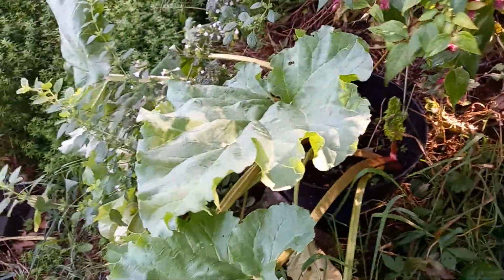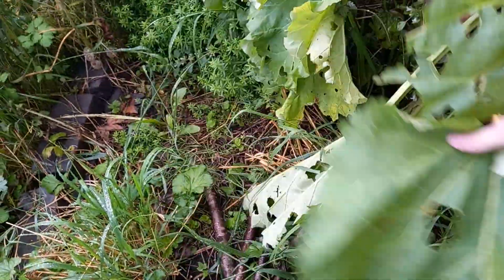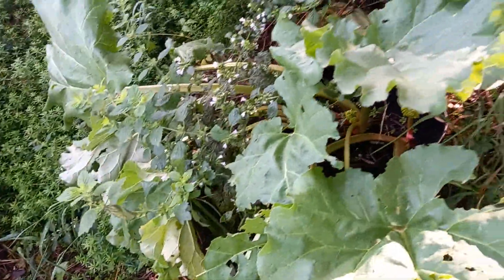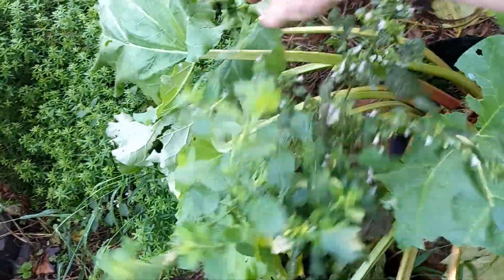But yeah, so it's doing really well. The leaves were really droopy the other day, but it's been raining and I've been watering it and they're doing fine, so that'll come back next year. There's a lemon balm coming up between it, but that'll be fine. Now let's look through to next door.